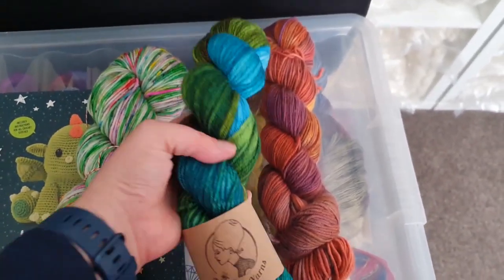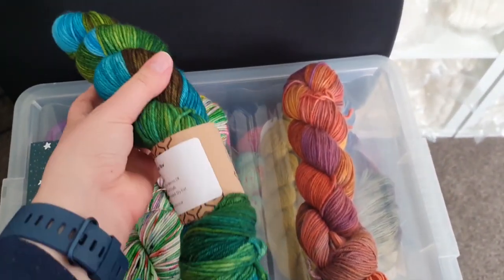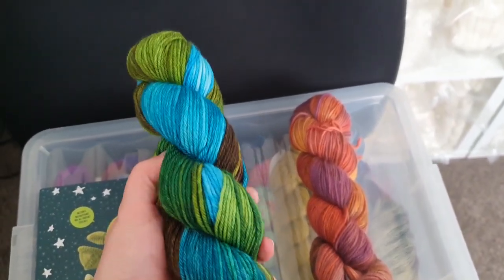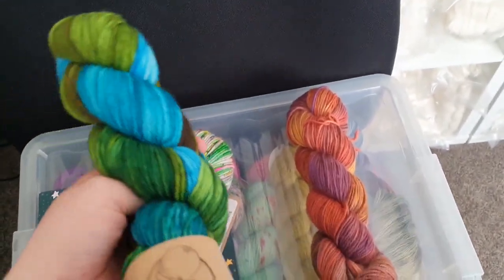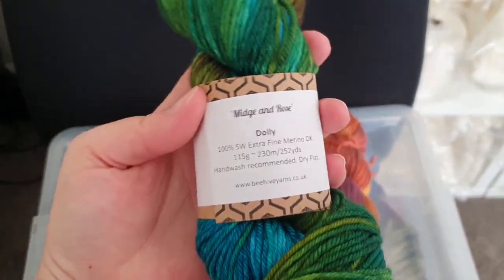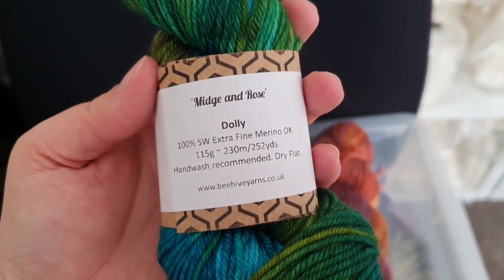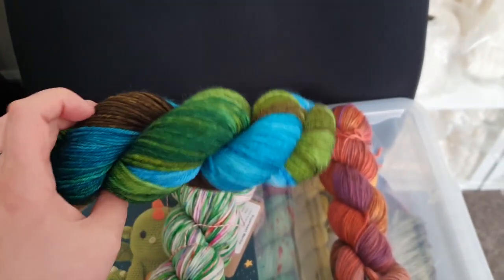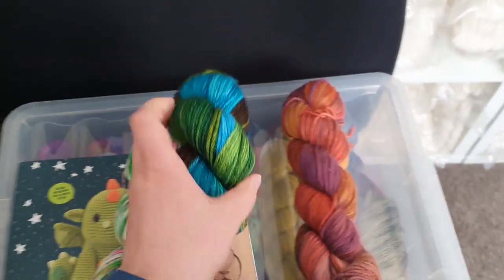I could go for a kind of blue-green dragon. In socks, I would imagine that this would micro-stripe. I've got no idea what it will do for crochet, but it will certainly be kind of a variegated dragon with the greens and blues. This is Beehive Yarns, from her Marvelous Miss Maisel yarn club, and I picked this one up. So it's Midge and Rose. Super pretty, but I've just never found anything to do with it. And it could make a good dragon.